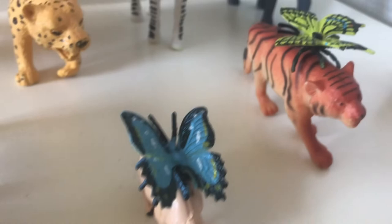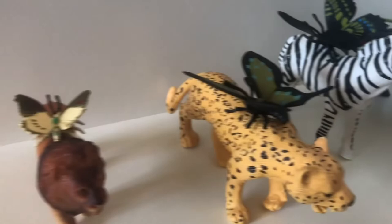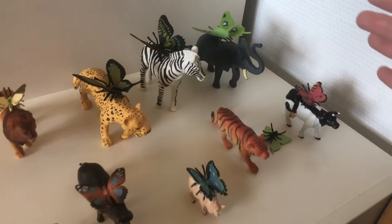Which animal was your favorite and what butterfly was your favorite? I think my favorite animal is the lion, and my favorite butterfly was the brown one.